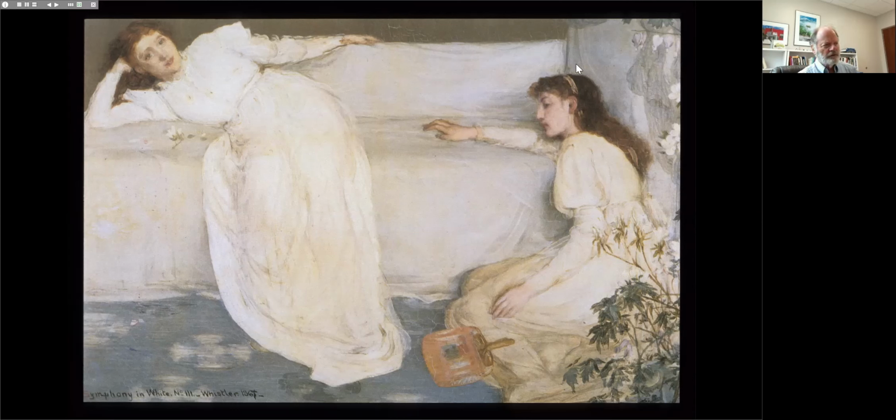And if you look at this, you'll notice that there are two female figures, but they have nothing to do with each other. They're not talking and not looking at each other. They're just simply posed in a way that apparently Whistler regarded as harmonious, with the arm of one figure along the top of this sofa, the other on the seat. They look in different directions. They wear clothing that connects them with what looks like perhaps a sheet or blanket covering the furniture.